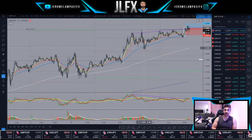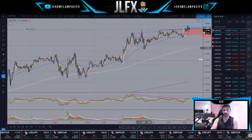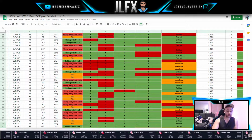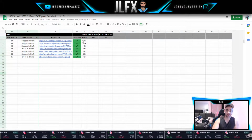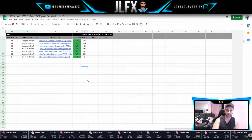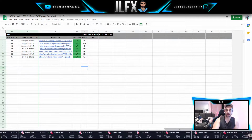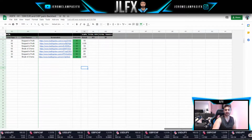That's why I prefer day trading. That's why I came into ASFX. I back tested it and I was seeing these trades, and these aren't even high probability trades that I'm testing, but they're all winners. And that's just not me kind of giving you guys these realistic hopes of trading.